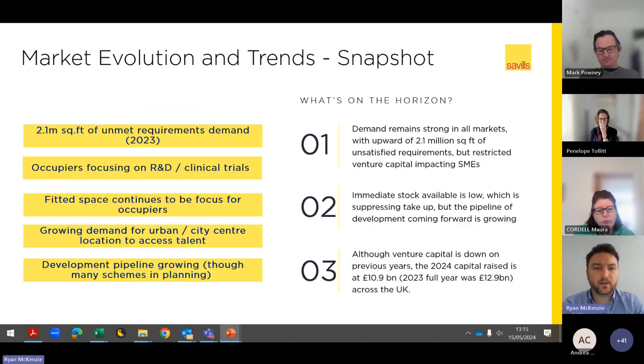I'll touch briefly on some broad market trends that we've observed over the last year or so. Our agency team in Oxford and Cambridge have observed there's a huge unmet requirement for demand. In 2023, there's 2.1 million square feet of unmet requirements. That's a lot of take-up sitting on the sidelines, waiting for the right real estate. Occupiers are focusing on R&D clinical trials, so that triple helix ecosystem is really important, with local teaching hospitals and universities. Fitted space tends to be the focus for occupiers rather than shell and core, and there's a fairly strong and growing premium for that type of space.